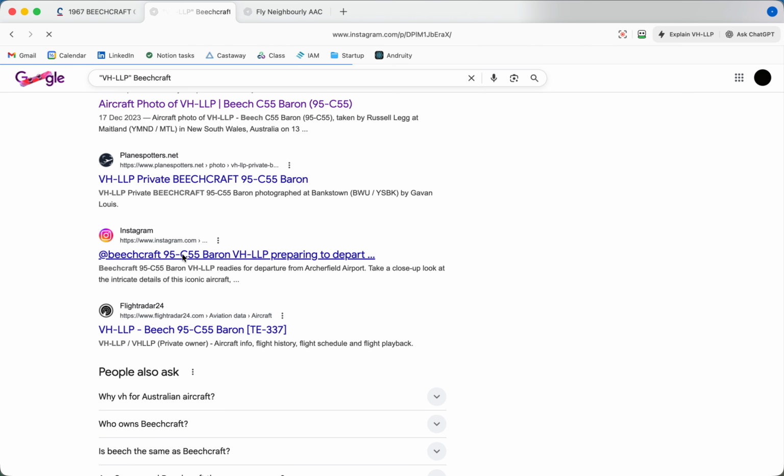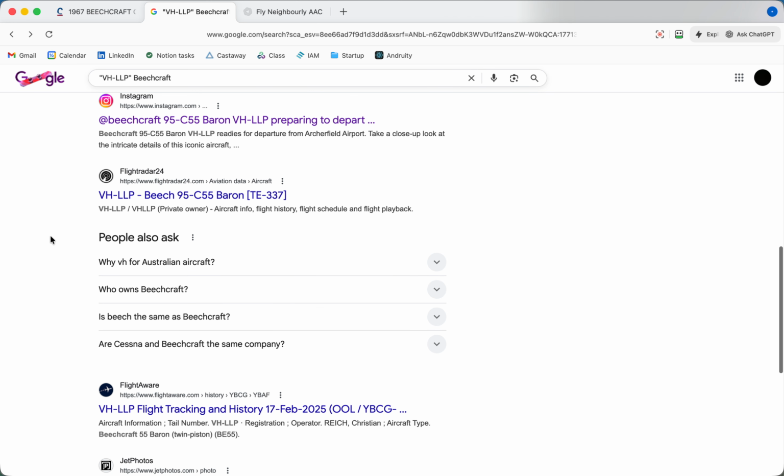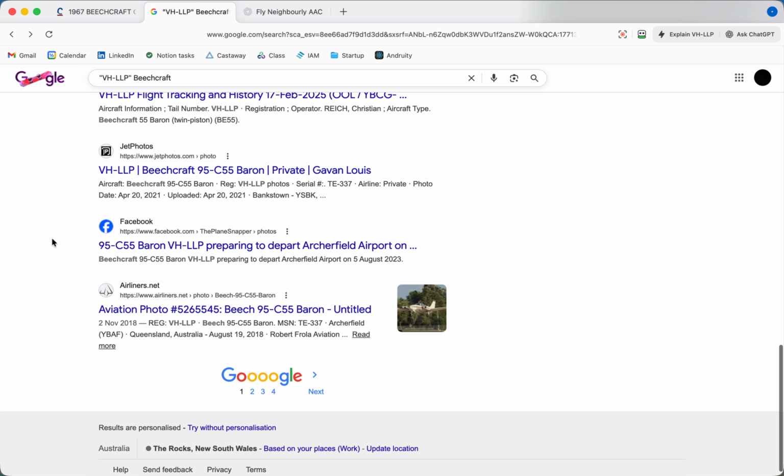Instagram. Let's see what Instagram's doing for me. Oh, that's a really good shot. C-55 Baron Lima Papa preparing to depart Archerfield. Well done, plane snapper. Nailed it. And that was 18 weeks ago. So definitely still working. Definitely still around.